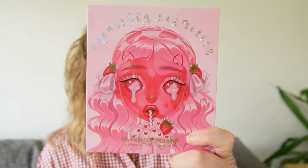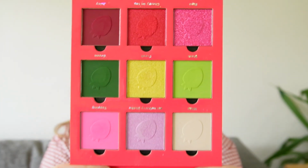Next up is some Unearthly. This is their Strawberry Milkshake palette. This is one of the most colorful things I own. And I go through phases, wearing more colorful things, wearing warm tone things. Like my natural, everyday go-to look is something a little bit more cool tone leaning and definitely neutral. Not something this colorful. Let me show you the color story up close.